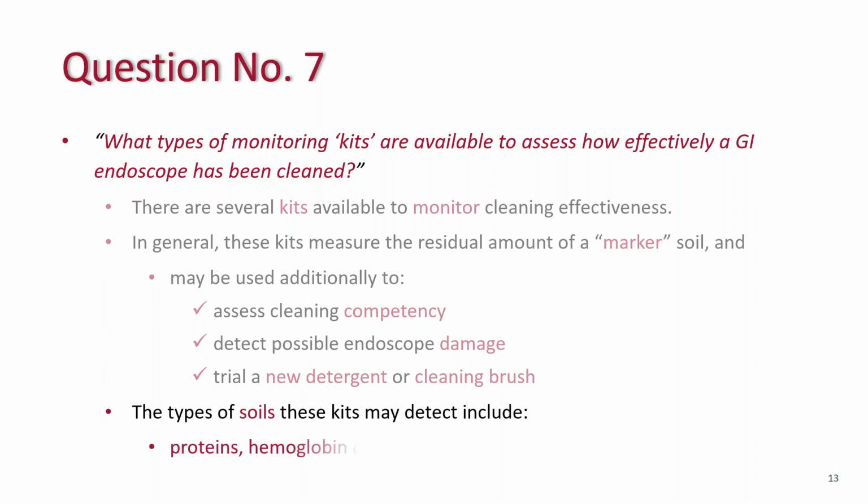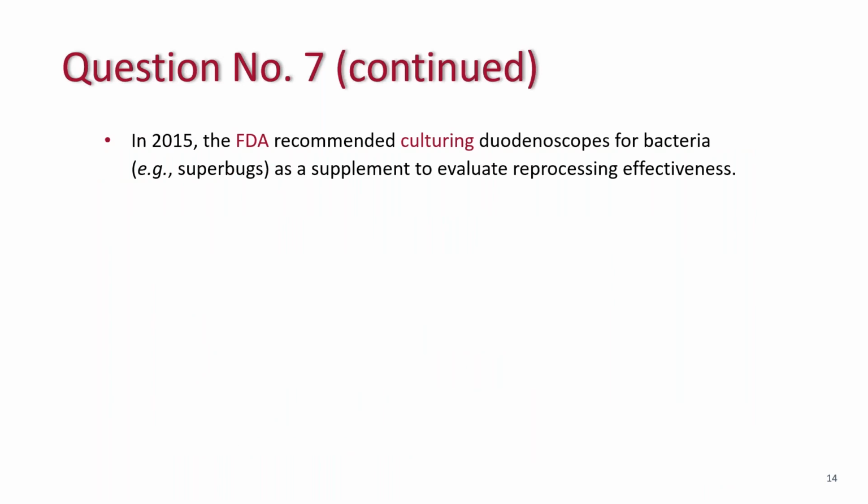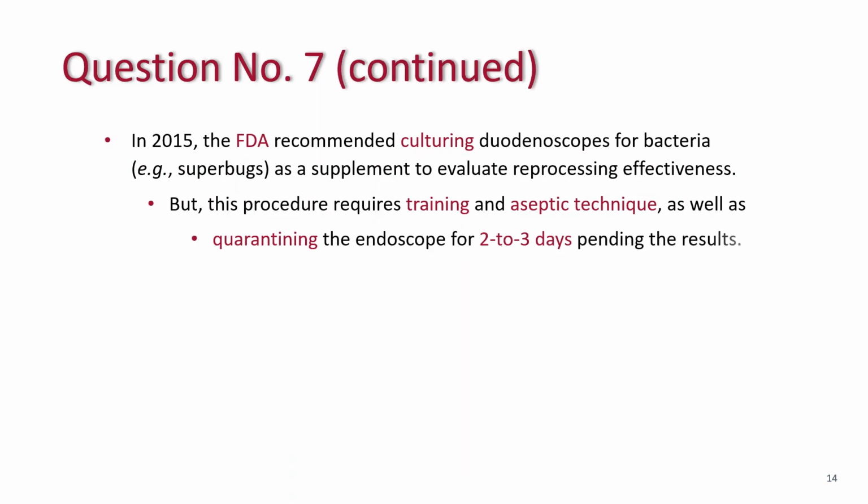The types of residual soils or marker soils that these kits use or may use typically include, and many of you have heard about this, proteins, hemoglobin, and adenosine triphosphate. These are marker indicators of cleanliness. Now, in 2015, the FDA recommended culturing duodenoscopes for bacteria as a supplement to evaluate reprocessing effectiveness. But I want to just mention that there's a distinction between monitoring the presence of bacteria in a GI endoscope and assessing cleaning effectiveness via these marker soils.